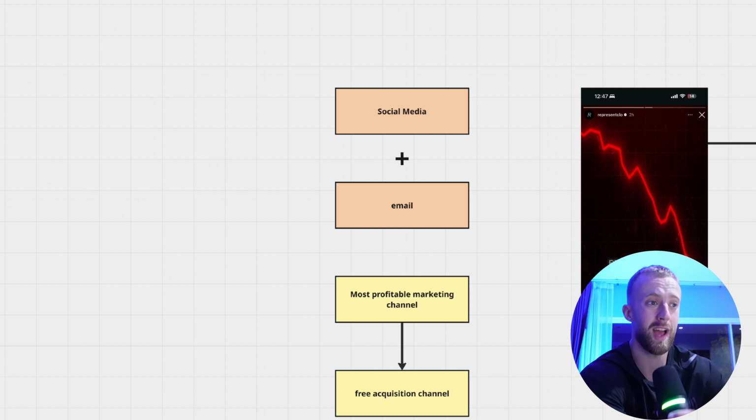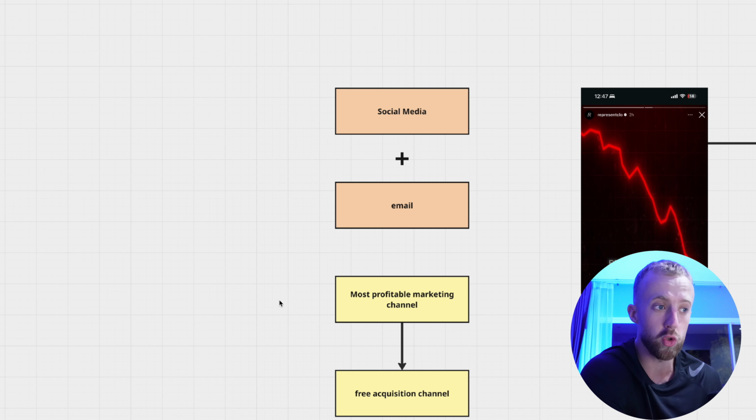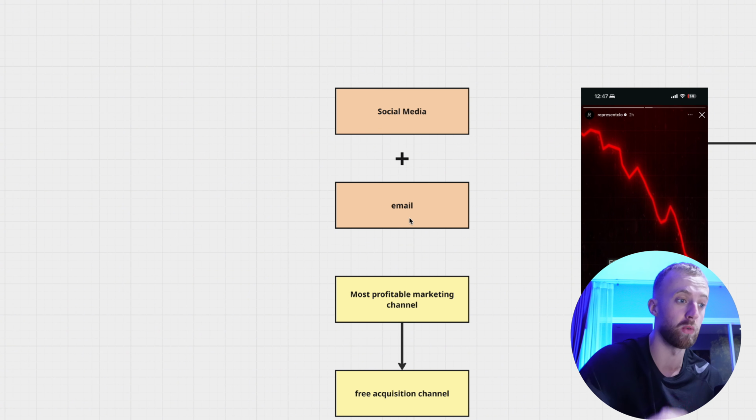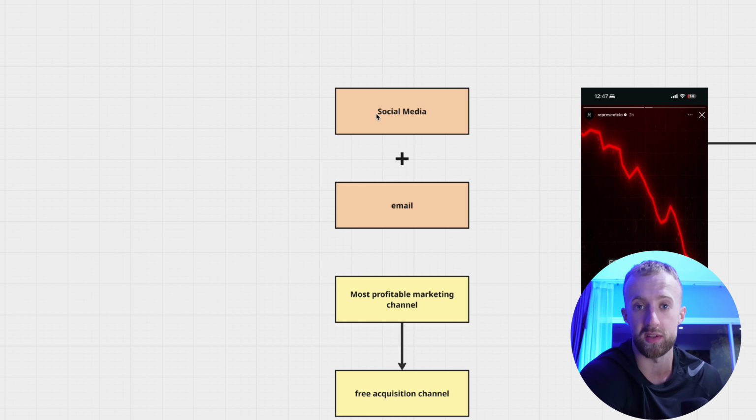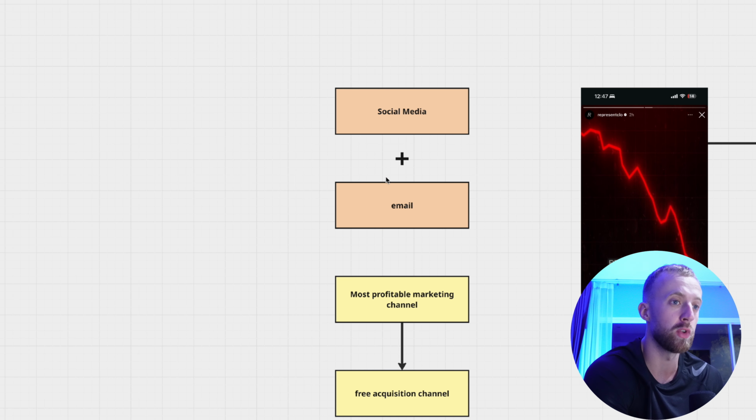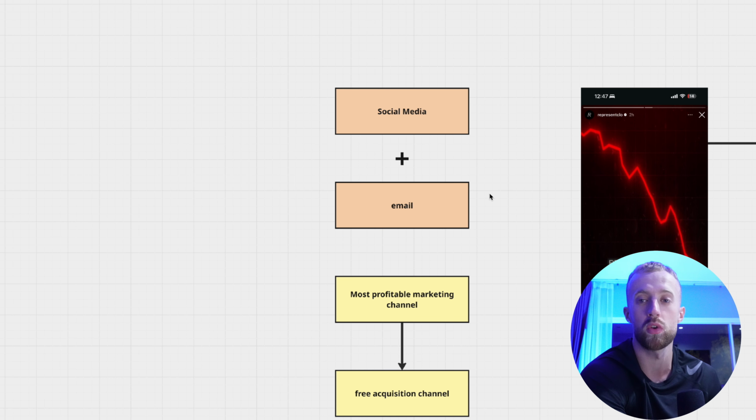So there's something that happens when you add social media and email marketing. Well, what you're doing is you're adding your most profitable marketing channel, which is email marketing, with a free acquisition channel, which is social media. Now, just to understand the difference between email marketing and social media, they're both pretty much free, right? However, with social media, you can only show content to an entire group of people. But with email marketing, you can target people based on behaviors. That's a really big part that you can't miss.